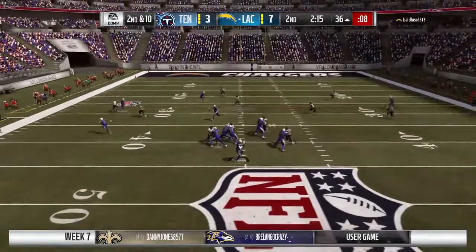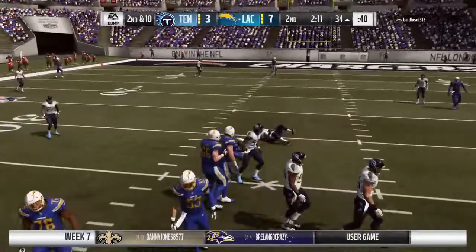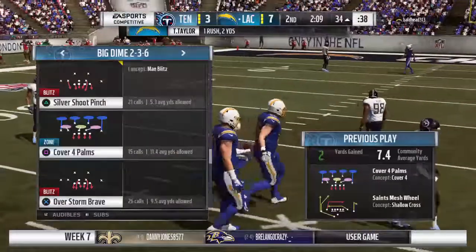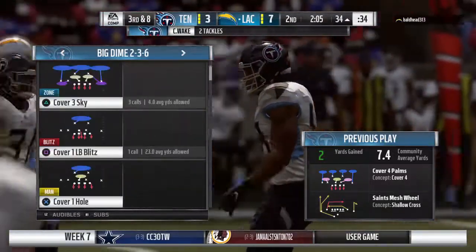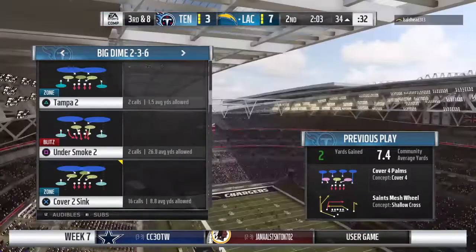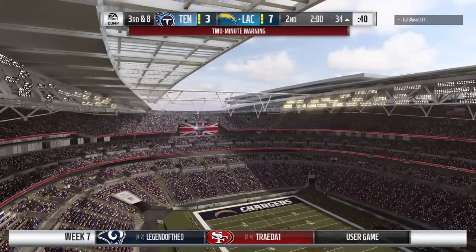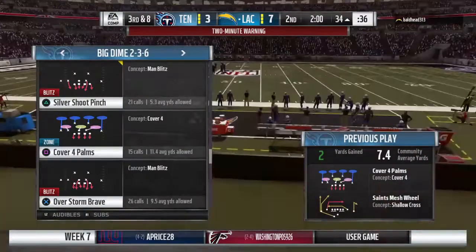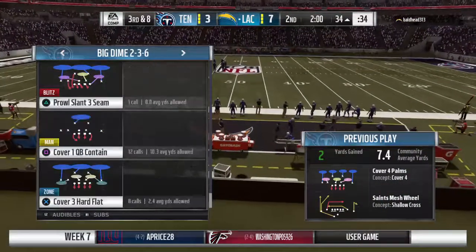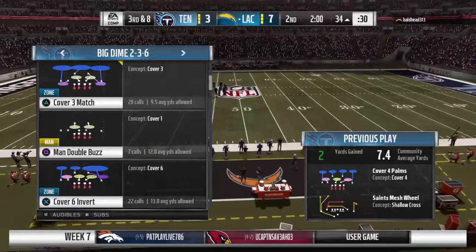A first throw here for the backup Taylor. Stepping up, he's going to keep it. It's just a gain of a couple there on the scramble, and now it's 3rd down. Two minutes remain here in the first half. Back to the booth right after this.